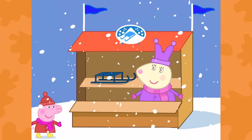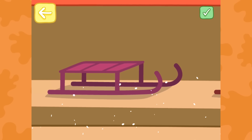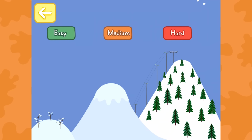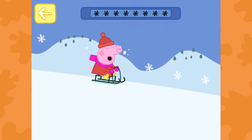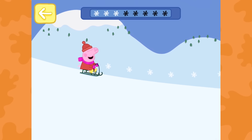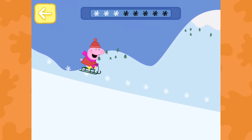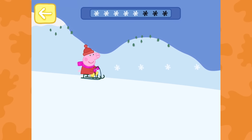Choose your toboggan from Miss Rabbit's shop. Swipe to pick a toboggan, then press the green Done button. Choose a level, easy, medium or hard. Medium. Help Peppa collect the snowflakes. Can you get even higher next time? Well done. Whoosh! Whee! Can you get even higher next time? Whee! Whee! Whee! Great jumping!